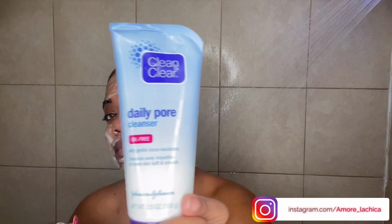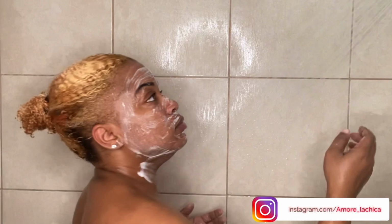Let's clean this face. So now I am using my Clean and Clear Daily Pore Cleanser, and I am also using my face scrubber. I love this. I have these in every color. Scrub, girl, scrub that forehead, girl. Get that forehead, girl. All right, so now we are gonna rinse our face off after scrubbing.